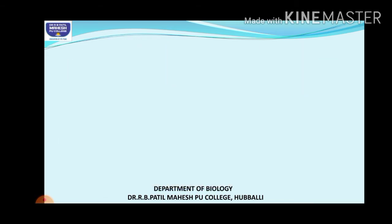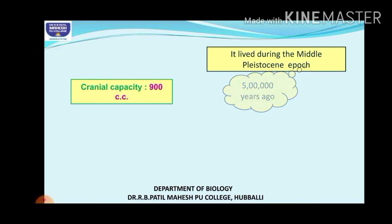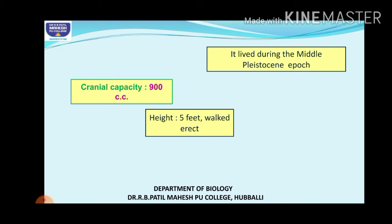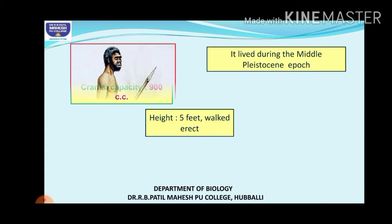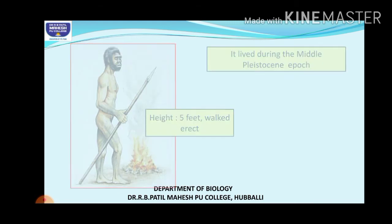So let us see the structure of this Java man. He lived in the Pleistocene epoch around 5 lakh million years ago. Then the cranial capacity, see here, it is again increased. It increased to 900 cc in these animals. They were 5 feet and they walked erect, almost similar to the present day humans. That is why he was called the Homo erectus.